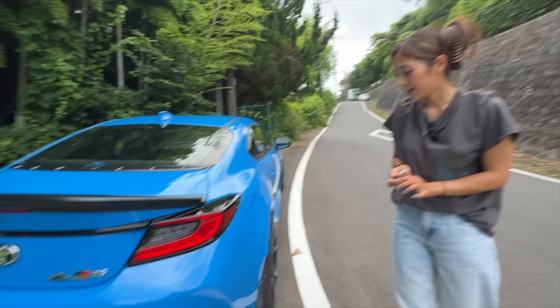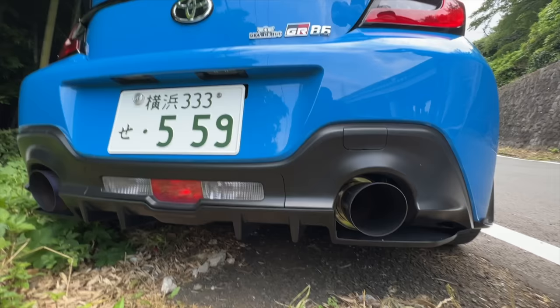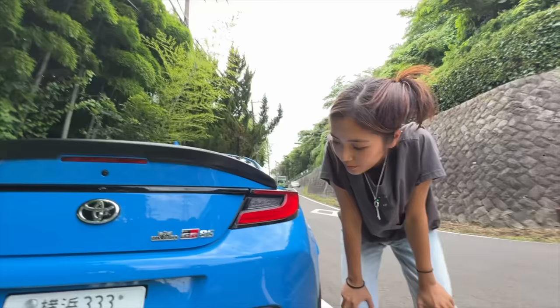So what are the different parts? I have arrows, this is arrows. Yep, this diffuser. And this is a new exhaust. I think that you didn't have this exhaust last time, right? Yeah. So I put this exhaust.